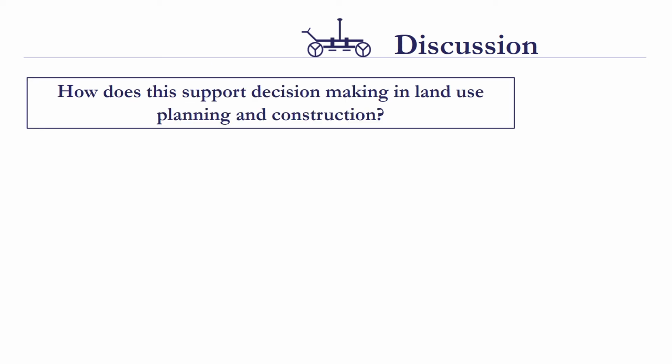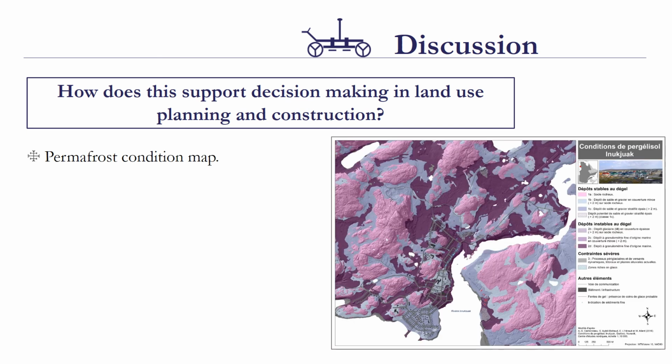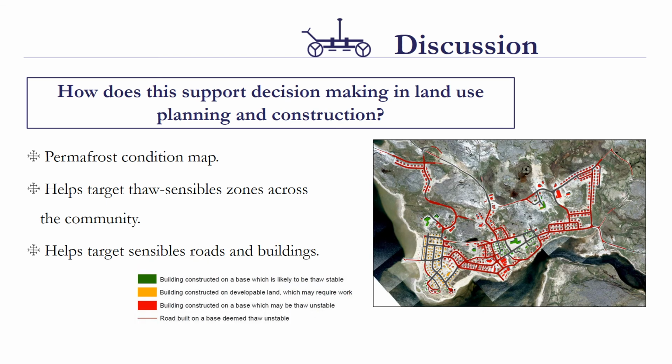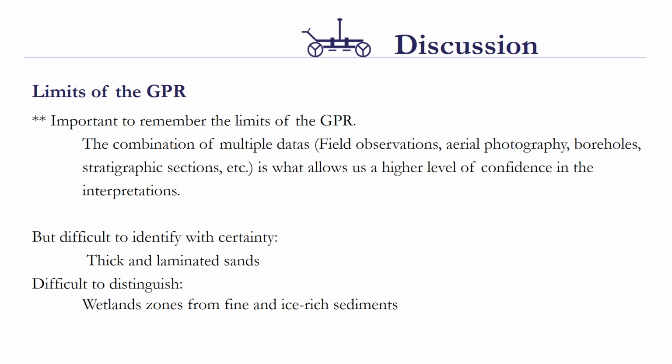So how does this support decision making in land use planning and construction? Well, firstly, it can help create permafrost condition maps. It can also help target thaw-sensitive zones across the community, and sensitive roads and buildings also in the community. It is important to remember the limits of the GPR. It's the combination of multiple data, field observation, aerial photography, boreholes, stratigraphic sections, etc., that allows us a higher level of confidence in the interpretation.